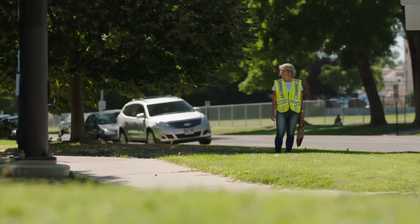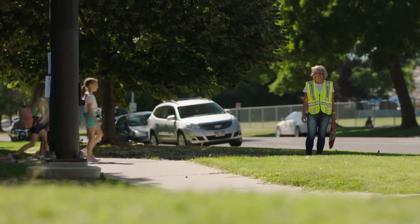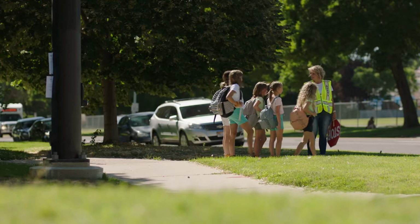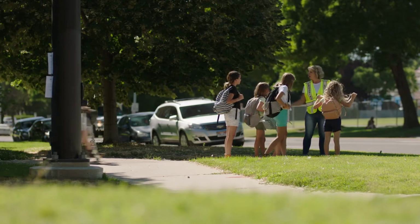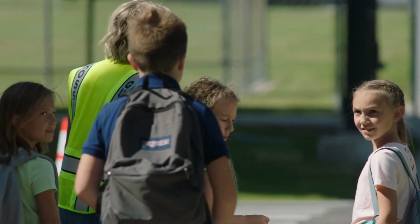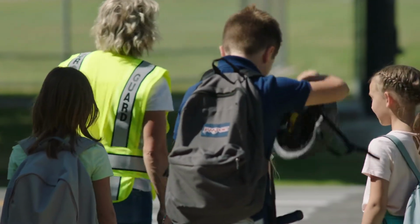Our veteran crossing guard takes a much different approach. She stands at least one step from the edge of the road and gathers the children into groups before crossing. She asks them to walk instead of ride, and she reminds them to wear their helmets.